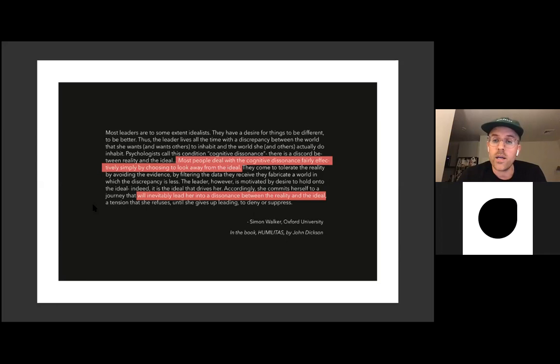Most people deal with the cognitive dissonance fairly effectively simply by choosing to look away from the ideal. They come to tolerate the reality by avoiding the evidence. By filtering the data they receive, they fabricate a world in which the discrepancy is less. The leader, however, is motivated by desire to hold on to the ideal. Indeed, it is the ideal that drives her. Accordingly, she commits herself to a journey that will inevitably lead her into a dissonance between the reality and the ideal, a tension that she refuses, until she gives up leading, to deny or suppress.